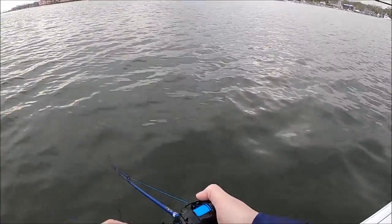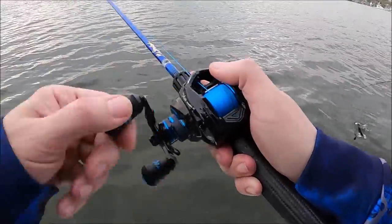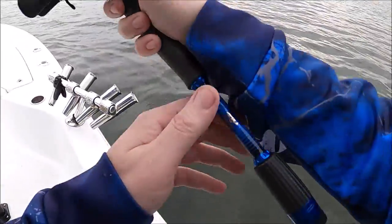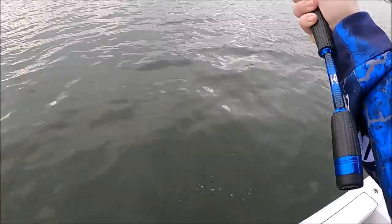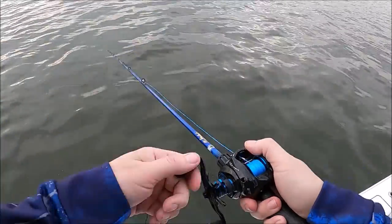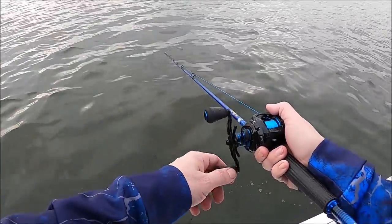He felt decent too, man. Spinner. You got a spinner. Dang! He felt decent. Dude, I let it sit on the bottom. Barely moved it. There's a fish on it. I'm an idiot.